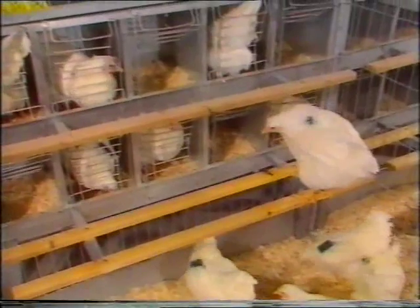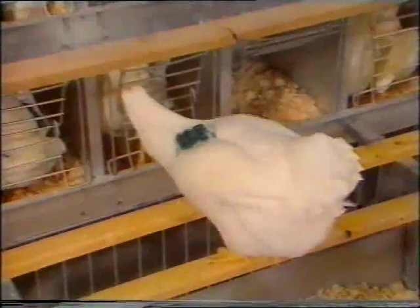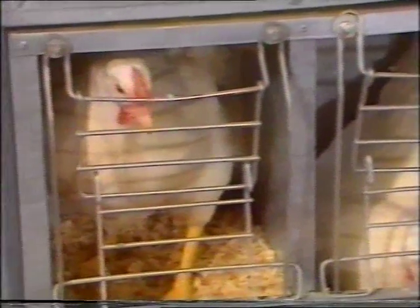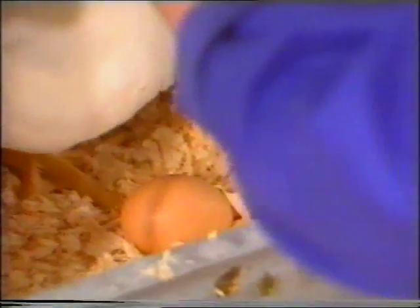Special trap nests are placed in the pedigree pens to determine correctly the origin of each hatching egg. This gives the basis of the whole breeding program. Once the hen gets into the nest, it's automatically closed to prevent her from leaving it. She stays in the nest until the egg is laid.